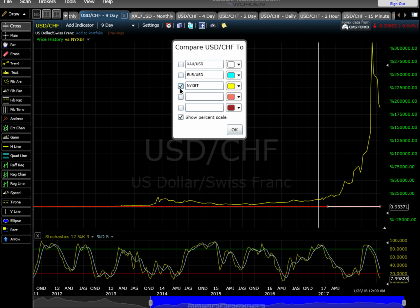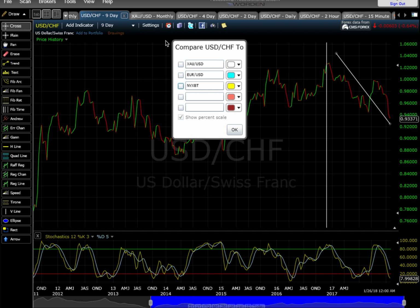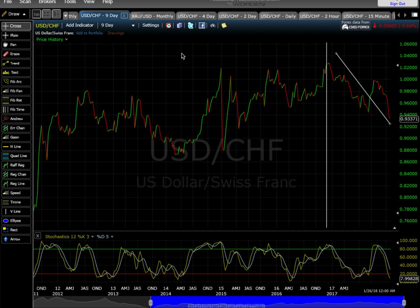But this is Bitcoin versus the dollar. Bitcoin is so parabolic that it's throwing off any kind of comparison chart. So this is of no real value to us. So I'm going to skip that part and close this out now.